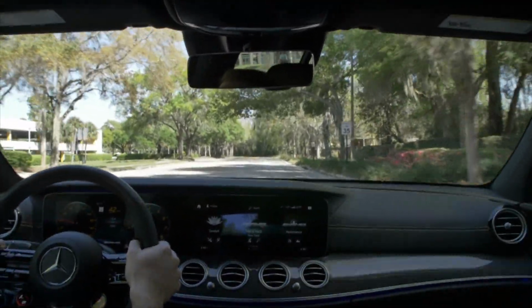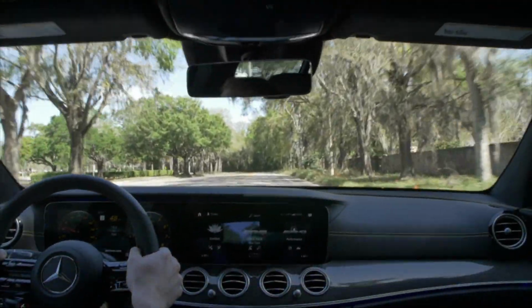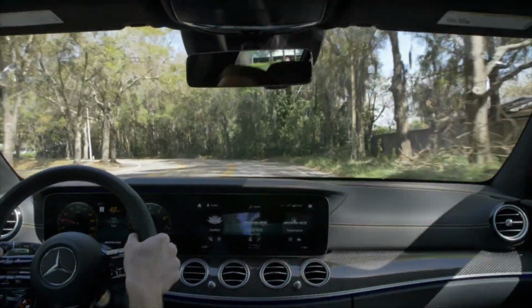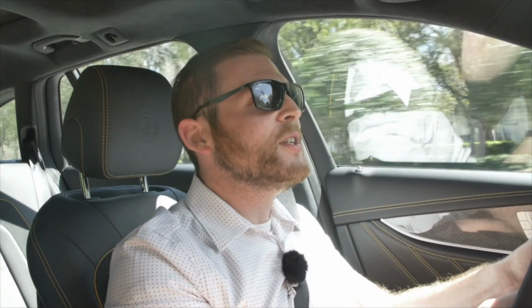I love this car in its race mode. It is so aggressive. The steering is really precise. It feels very heavy, almost like what BMW M used to do.